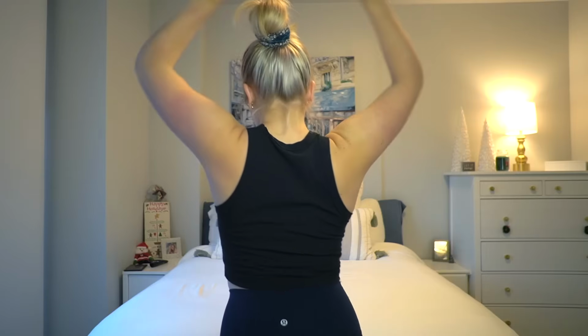If you do want to work out in this, you definitely will need to wear a sports bra underneath. It is truly just a tank top, but I think the ribbed material is so comfortable. All of their clothes have that same kind of beautiful compression to them that is so flattering. All I keep saying is flattering, but that is truly the best word to describe this.